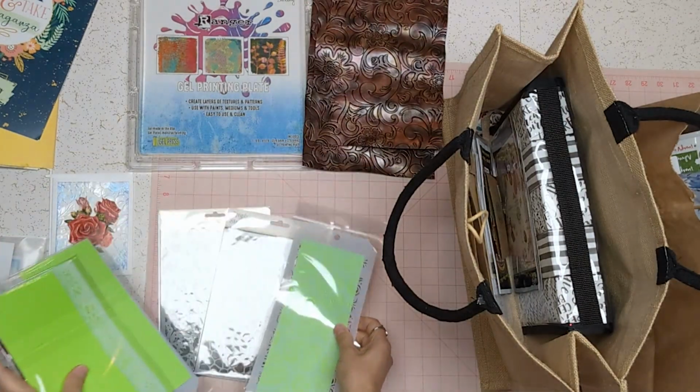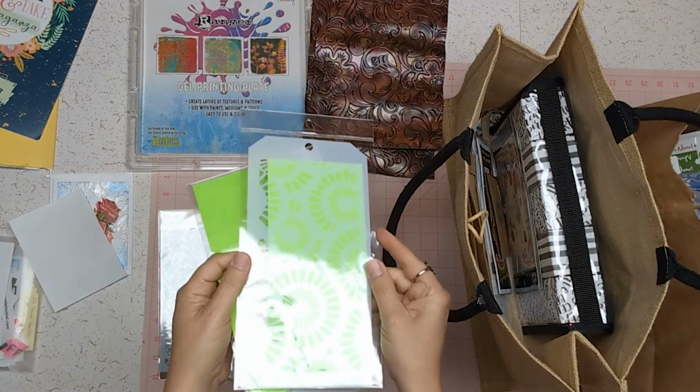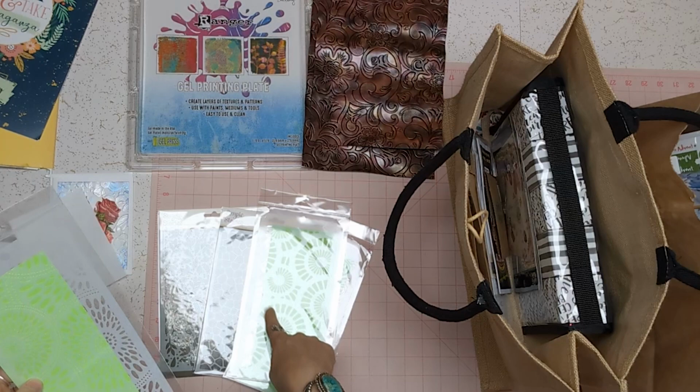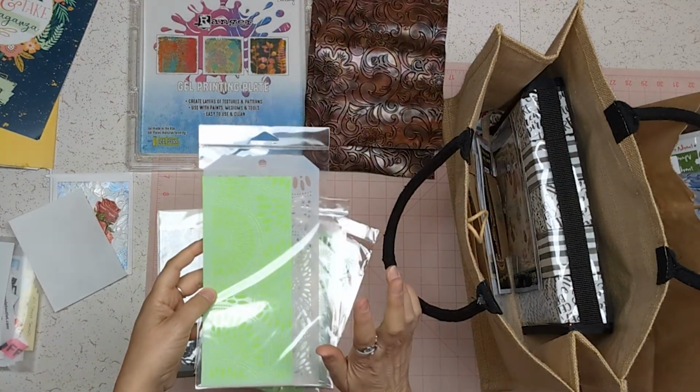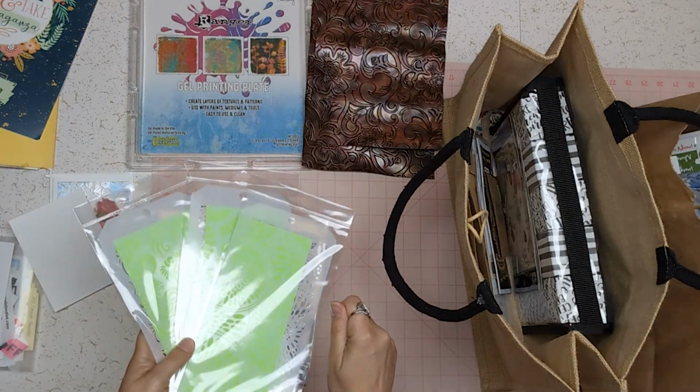Here are more stencils. I love using stencils in my work. And this one here, I was almost going to try and make my own, because I saw something similar to that in somebody else's work. When I buy stencils, I try and buy things that I can use for backgrounds.